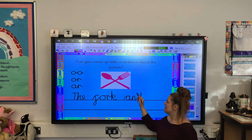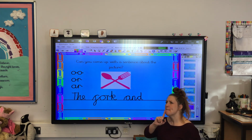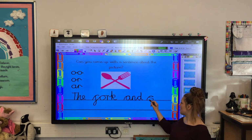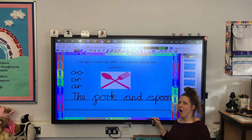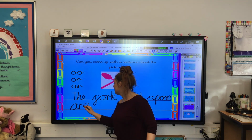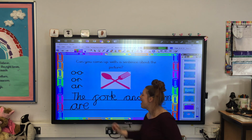The fork and spoon. Let's do robot arms for spoon. Starts with an s, and then I think I can hear a p, s, p, oo, spoon, s, p, oo, spoon. The fork and spoon are. Now that's a common exception word. It starts with the sound R, but it has an E at the end. R. The fork and spoon are pink.